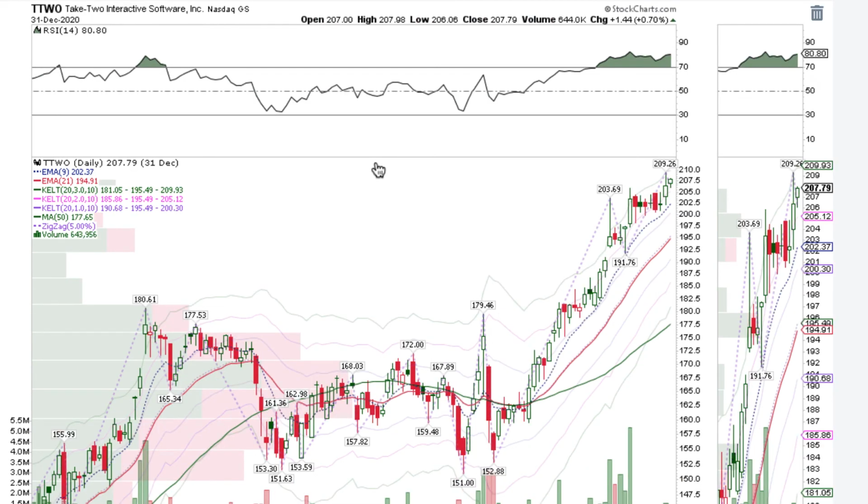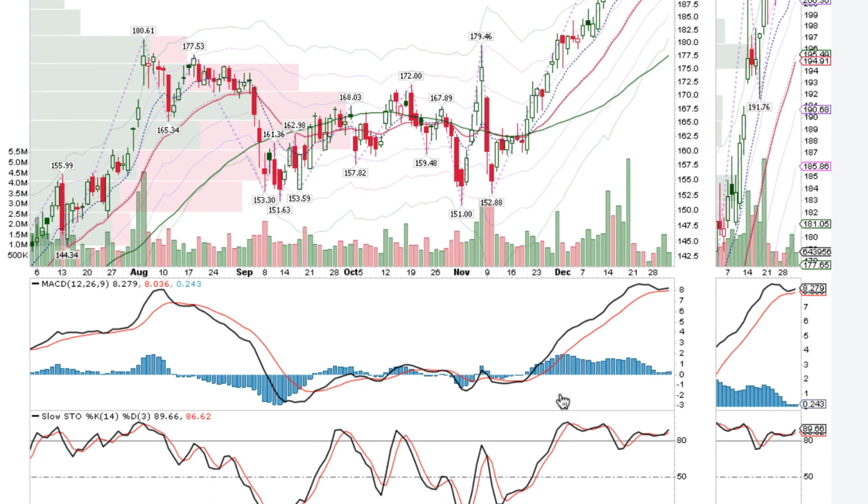Take Two along with ATVI. Thinking ATVI leading the way. Take Two could chase very quickly. Looking for a follow through. Volume increasing, MACD above its signal line.